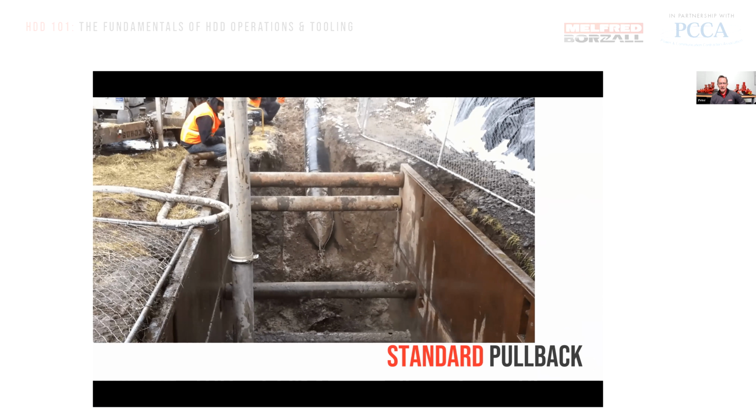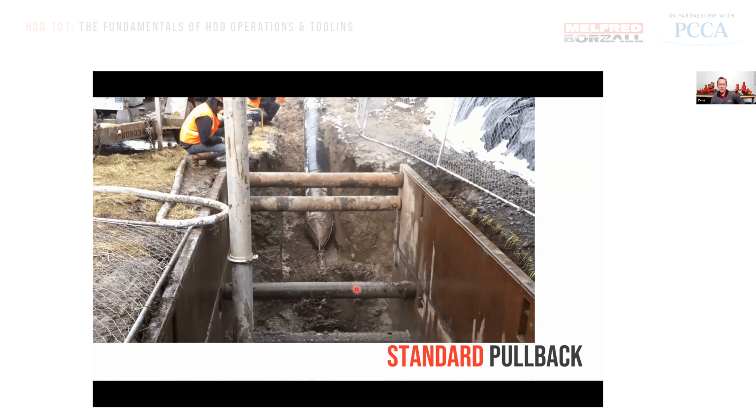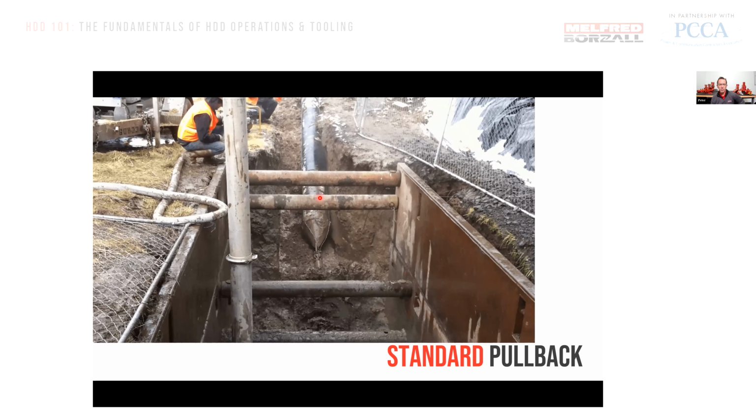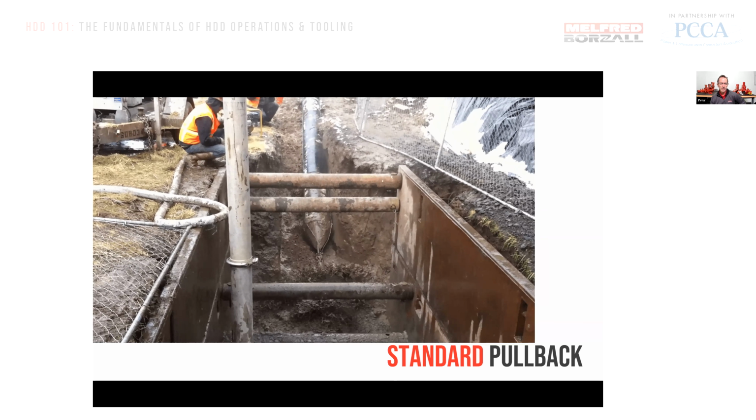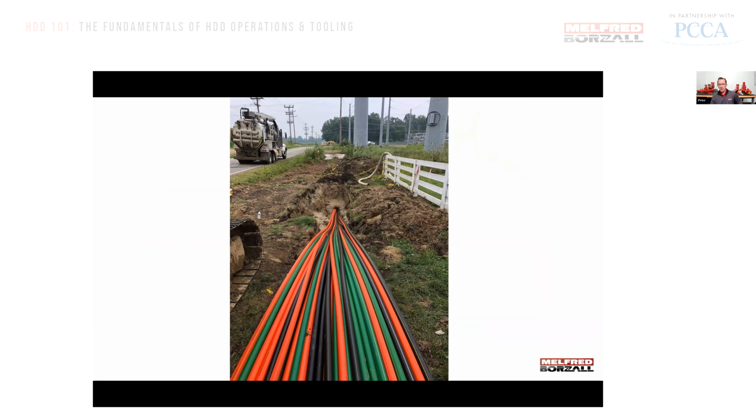The swivel allows the reamer to spin and cut, but not spin your product pipe being pulled behind it. That would be pretty devastating to that pipe. Once the reamer is pulled all the way back to point A at the drill rig, the new utility pipe is installed underground and the world just got a little bit better.